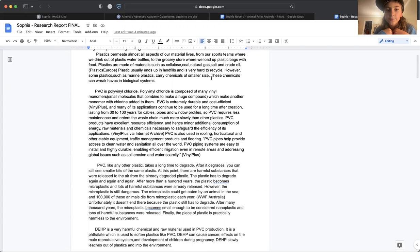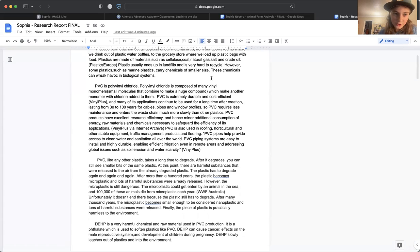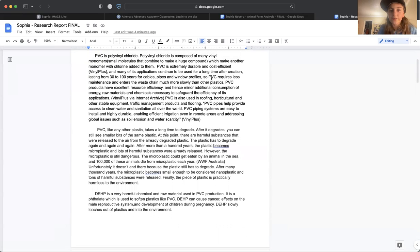Plastic usually ends up in landfills and is very hard to recycle. However, some plastics, such as marine plastics, have a problem. They carry chemicals of a smaller size, and these chemicals can wreak havoc in biological systems. PVC, the plastic that we're going to be talking about, is polyvinyl chloride. But let's decode the name polyvinyl chloride.